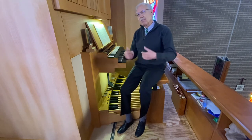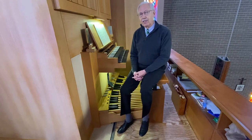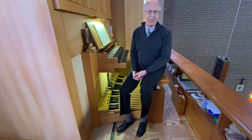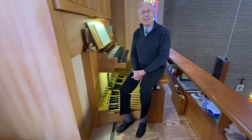For instance, because they were in the court, they would have interchange with musicians from other countries. And so both Bach and Walther transcribed some string concerti or orchestral concerti for the organ and the harpsichord. And we have a number of those that are very, very fine.